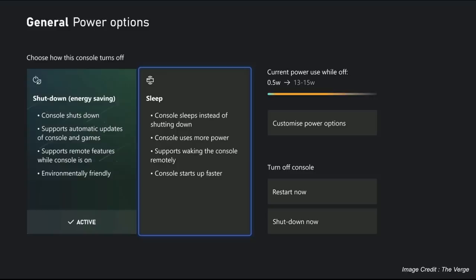This thing boots up fast. So honestly, for most people, shutdown is probably a pretty viable option. Now, keep in mind that it may not support things like downloading in the background and some other modern functionality, if you will. But again, if you're in an area and you're trying to save a few dollars, this is a really easy way to do this.